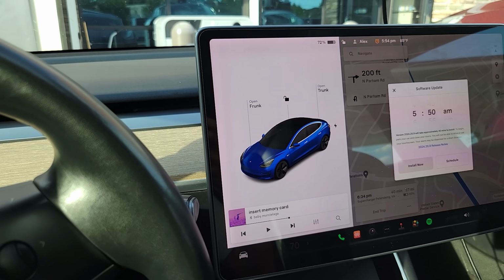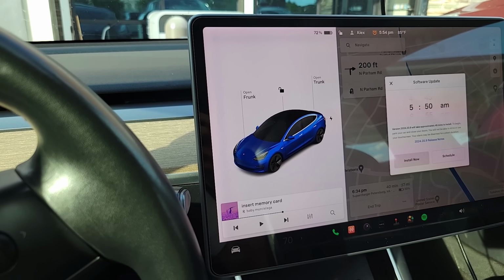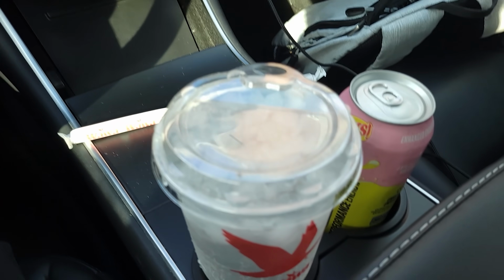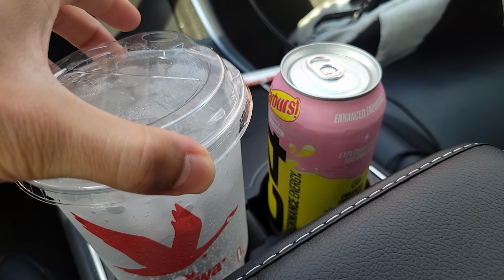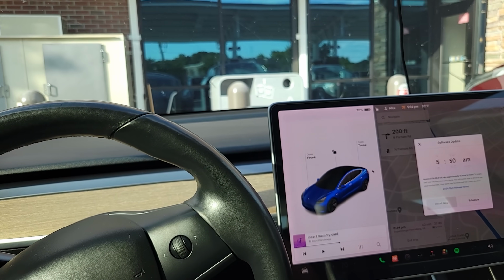Why did I know more than the guys that work in Tesla service? Their one job is to fix Teslas. I don't feel like explaining it all right now, but I'm very tired. I spent 9 hours and 45 minutes at Tesla to replace a stupid seat sensor.